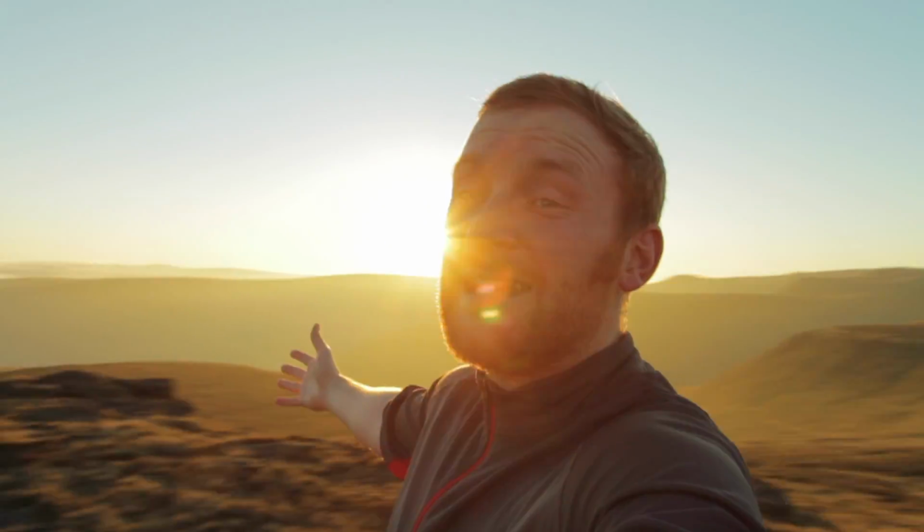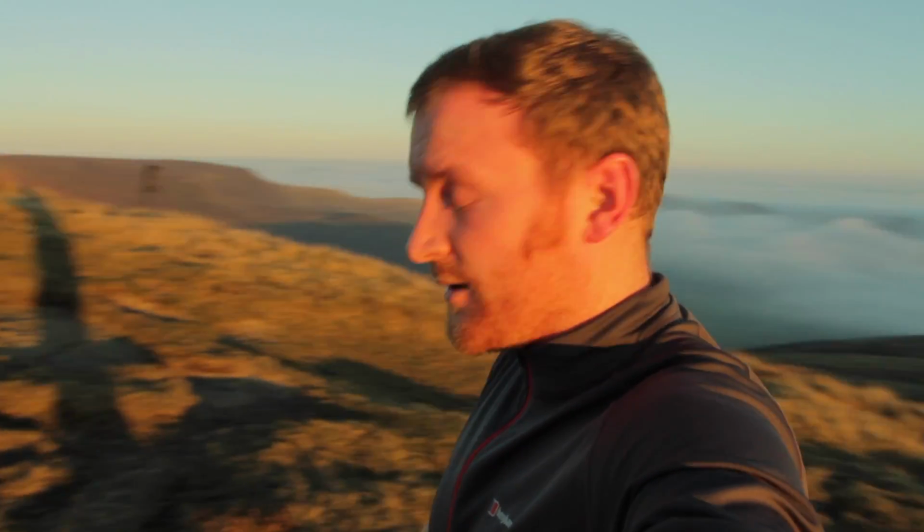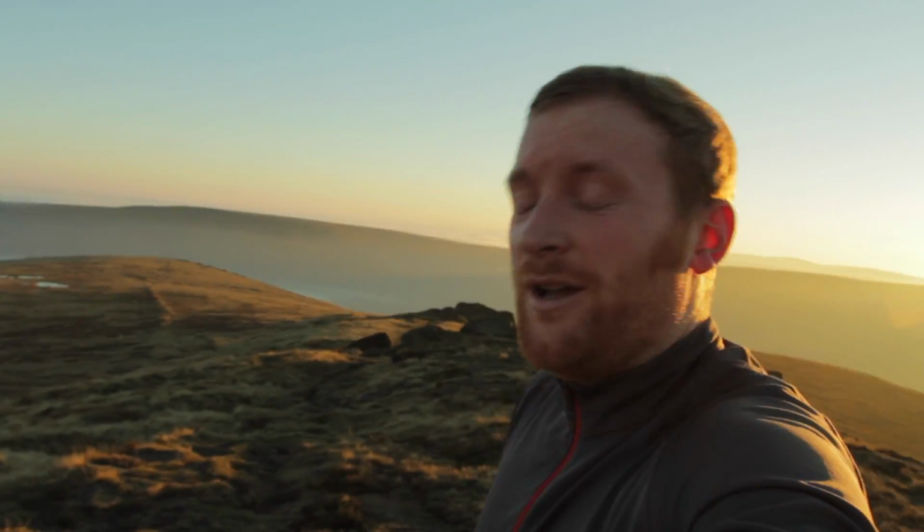Welcome once again to the glorious Peak District, more specifically Kinder Scout, and if we're going further than that, Crookston Knoll, which is just up there. So this is a relatively last minute thing.